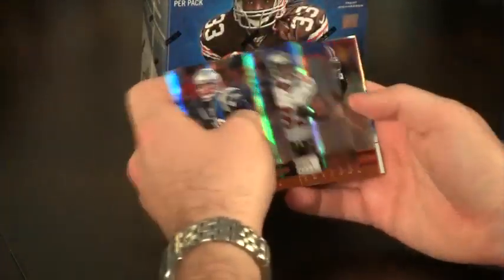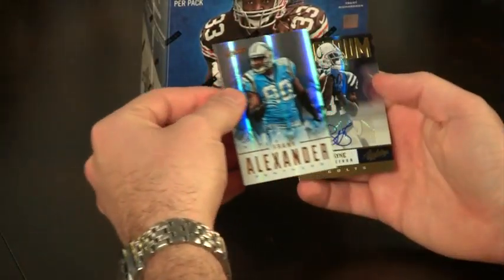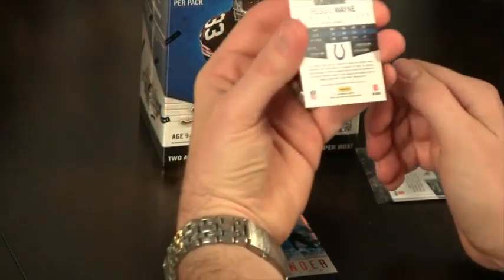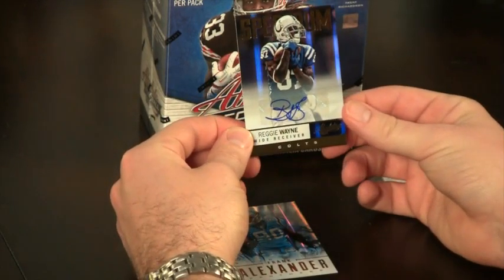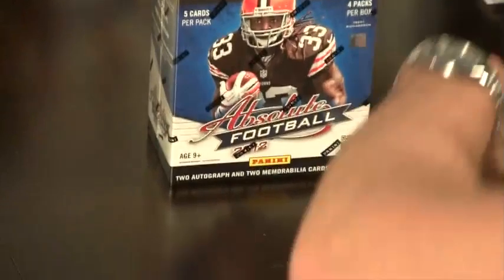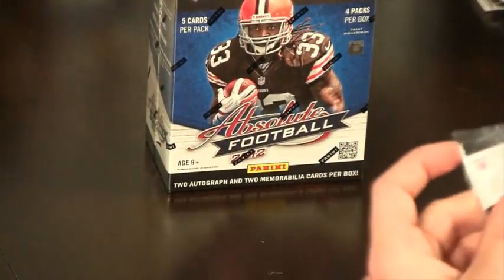Tom Brady, Vincent Jackson, Roddy White, Frank Alexander. The hit is another Colt, Spectrum Reggie Wayne. That's very cool, 49 of 75. Another hit for Gregory T. Nice Reggie Wayne auto there. Haven't pulled one of his autos in a long time. Looks like Scott might win this box. This is unheard of.